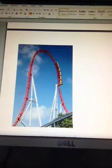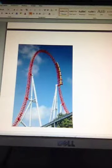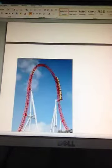It's a pretty cool ride. I really like it. If you are in the Pennsylvania, New Jersey, or New York area, then I would really suggest trying it.